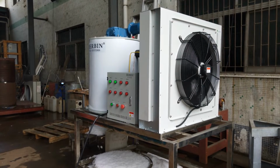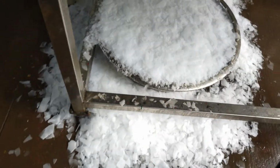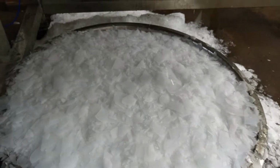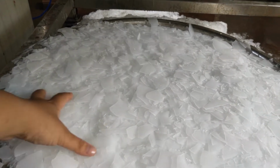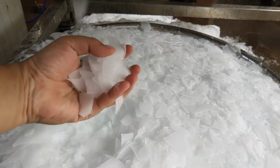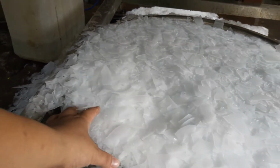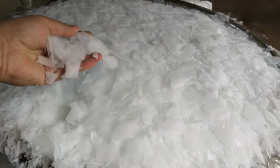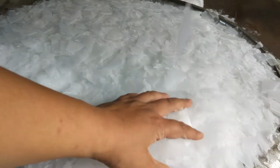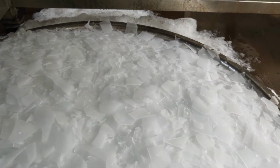Okay, now let's check the quality of the ice flakes out of this machine. The ice is very thick and dry. It's very dry. The water is well frozen. Perfect ice with very good cooling performance.